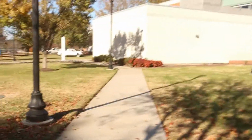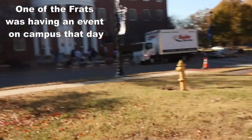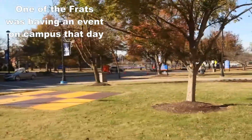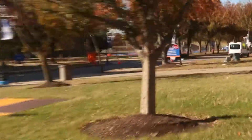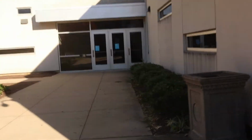This is the business building. You walk this path to get to the front. It is located right across from Foster Hall. And then we have the outside courts over there. The business building is called Singleton Hall. This is the main entrance.